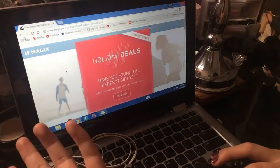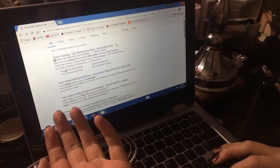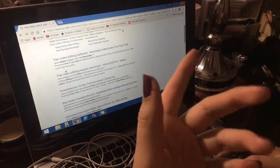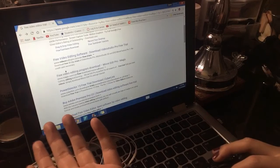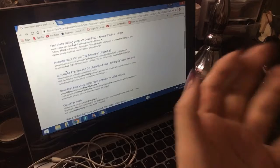I don't know which one this one is, but I would just basically download it for free and do the 30-day trial, and then once that trial was up and I had to pay, I would just basically go and download a different one and use that one for 30 days and so on and so on. So it was a bit of a pain to do, but it's what I did.